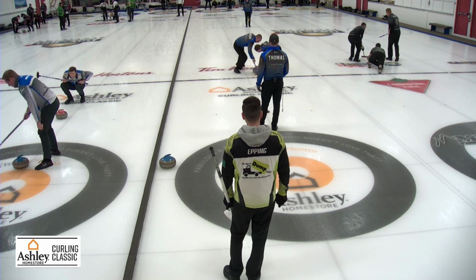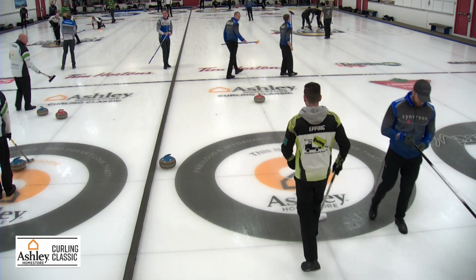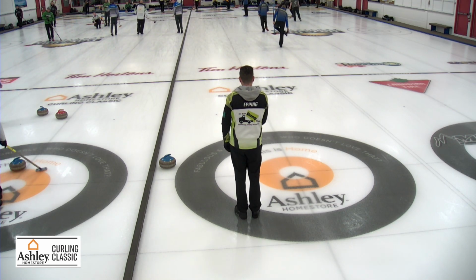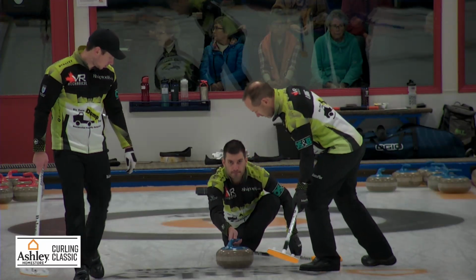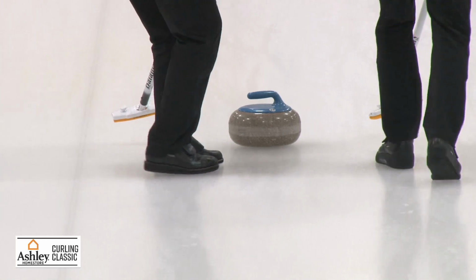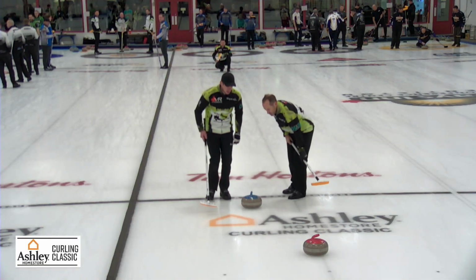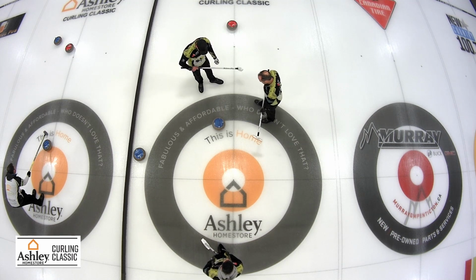Thomas started off the game hoping to put one out just short of the house. It slid into the rings. Epping took it out, and so it started off fairly clean to start with, but Thomas is throwing another center guard out there, and Epping has opted to draw around the center guard. And currently in the tournament, Team Epping is at 2-0, and Thomas is at 1-1. So it's a big game for both teams. You want to always keep those W's rolling along.